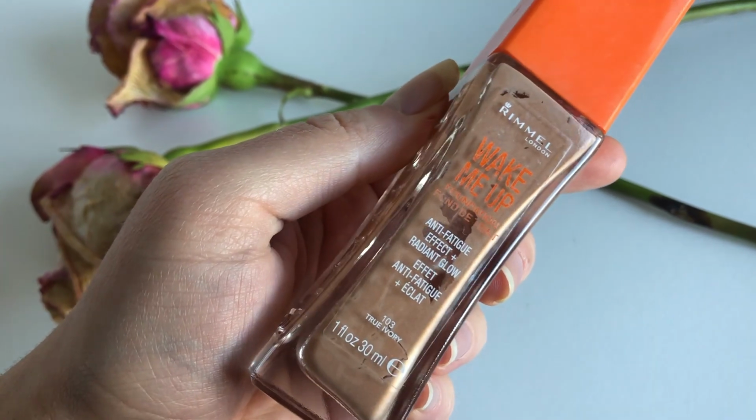Let's start with foundation. I've been teasing this for a little while. This is the Rimmel Wake Me Up foundation. I've had this a long time, and it's actually one of the foundations that I liked more. I feel like I have a lot of foundations that I've used in the past that I haven't liked. I did quite like this, but I just had it a while. I was happy to get through it.